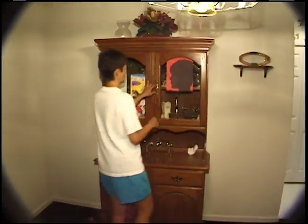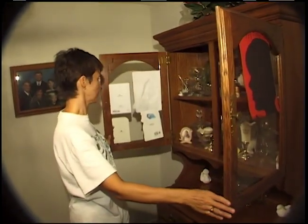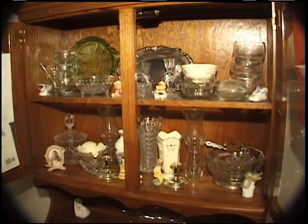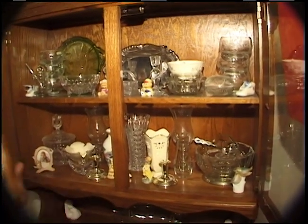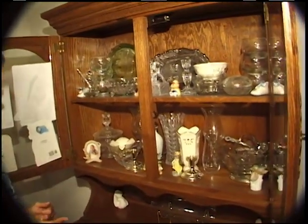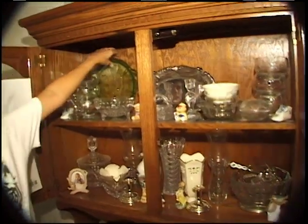This is our china cabinet. We don't have a dining room. We had received it as a Christmas present one year from my parents, I think it was. This is all the crystal and so forth that we had received as wedding gifts. And more so throughout the years that we've been married. Yeah, basically irreplaceable. I mean, if you're going to try to replace it piece for piece, it's just about impossible.